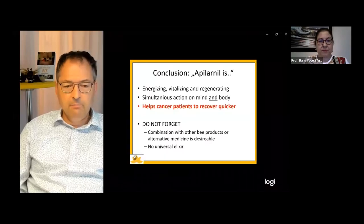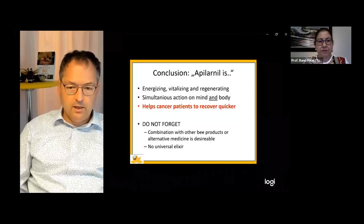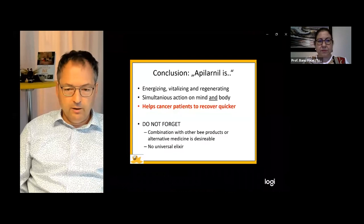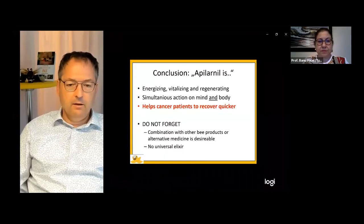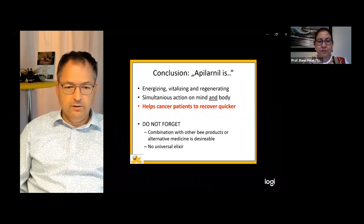You cannot kill the guest. You have to convince the guest, and that takes time. And it helps the cancer patients to recover quicker. Then do not forget to combine with other bee products or other alternative medicine. Of course, Apilarnil is no universal elixir, but it gives a lot of positive action.